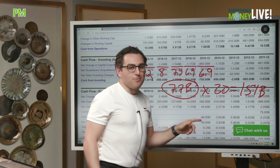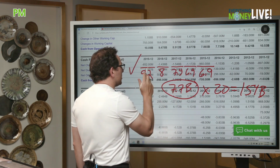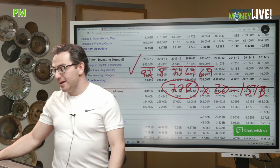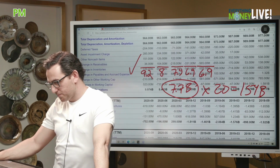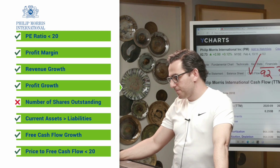The only thing I have a problem with is this. Their average, now granted it's the average. Last year they did 9.2 billion. They spent 7.3 billion on dividends. So they're paying out a lot of their profit to dividends. Let's see how they did in the last 12 months, COVID time. Oh wow, $9.3 billion in free cash flow. That's much higher than their average of 7.7.